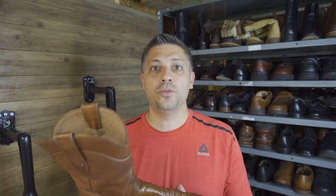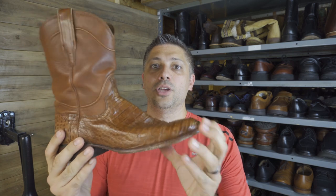Two, another reason is the price point. You're not going to pay thousands of dollars for their product, but they got the price point down to where it's very affordable. And then the third reason why I would buy them is you don't have to break in their boots. Straight from the box, pull them out, wear them, and they feel like they've already been broken in. It's a very soft feeling boot, very comfortable, and a very attractive boot.